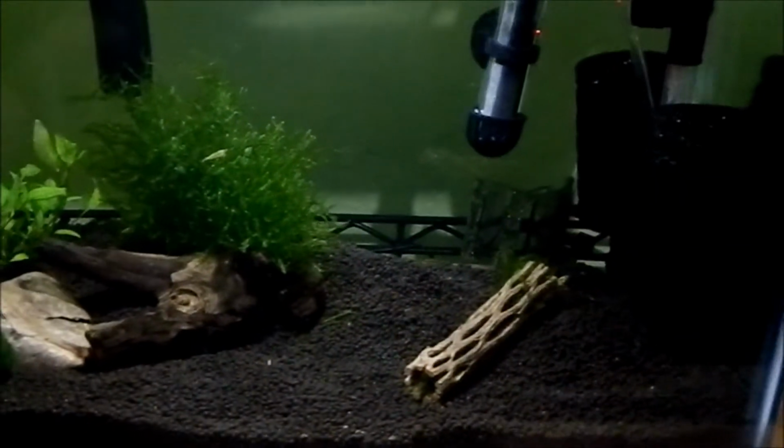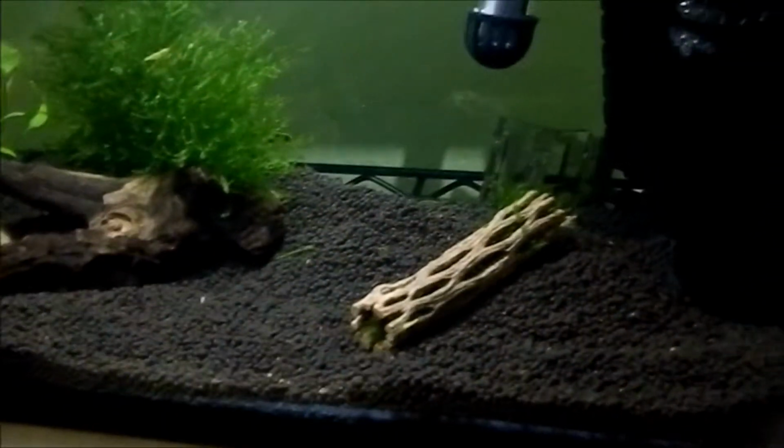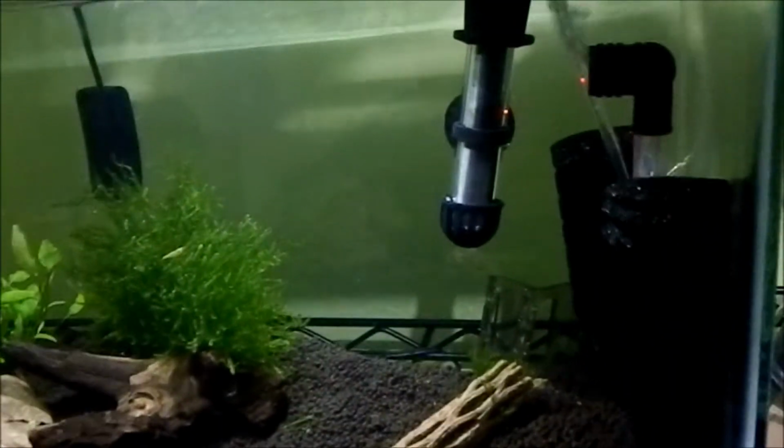I just like how simple this setup is. I took that cholla wood and I stuffed it full of Java moss. So I'm hoping it'll grow out of the wood, which is cool. So that's that tank.